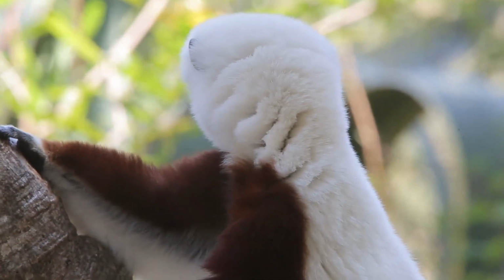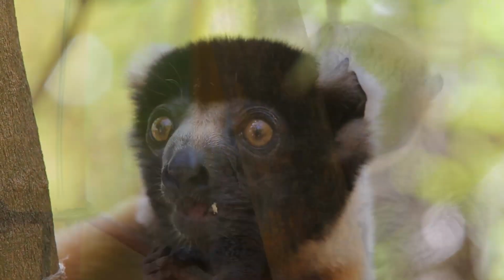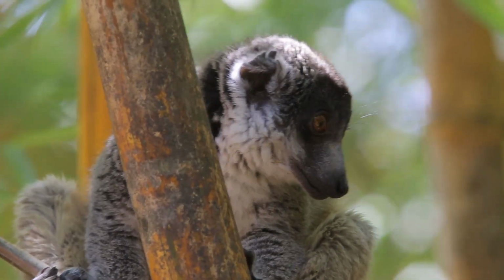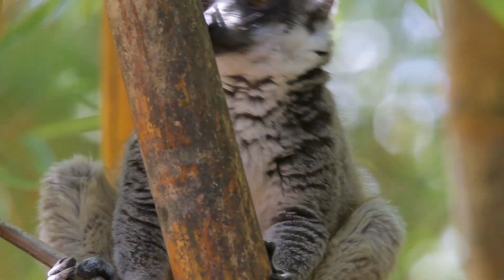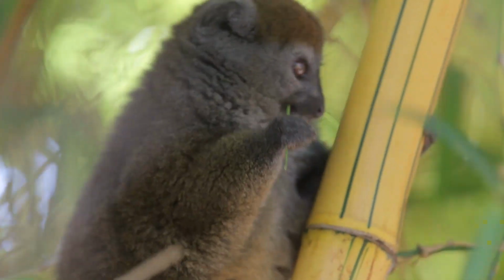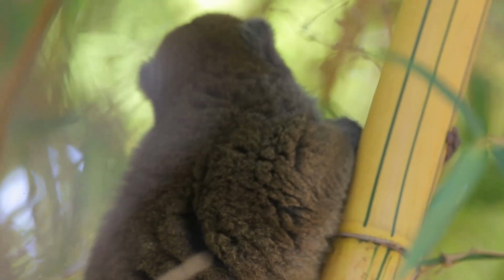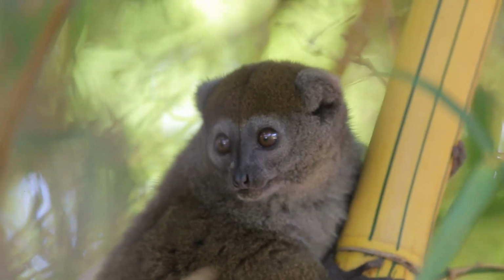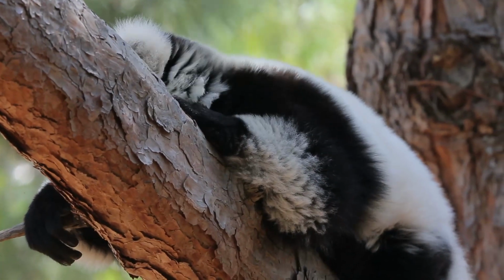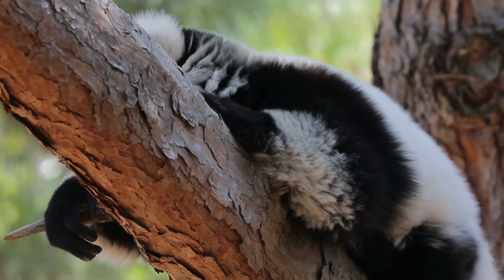There are over 100 different species of lemurs, of course, and some of them are in danger because of lack of habitat. About 80% of their habitat has been lost on the island of Madagascar in the last 20 years. Oh, look at this one, that's a bamboo lemur. They're quite amazing animals. They range in size from the mouse lemur, about 5 centimetres long and weighing about 30 grams, up to the biggest, the Indri, which is up to 75 centimetres long and weighs 9 kilos.